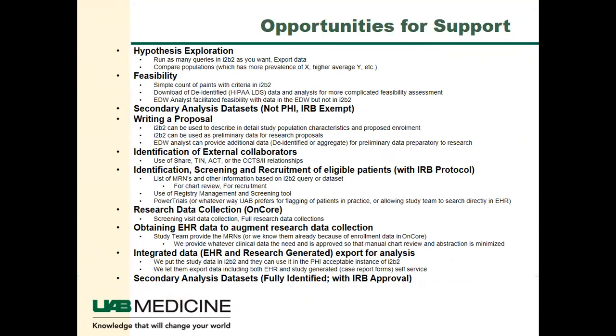I said external collaborators. If you want to find comparable people elsewhere, come see me. Identifying eligible patients and actually contacting those patients is quite common. You might say, I have this population of 200 patients at UAB from I2B2. I would like to contact them for my research. Here's my IRB protocol. We'll give you all the contact information we have and their encounter information, including future encounters. You'll know where they're going to be sitting in a week.